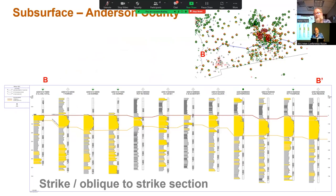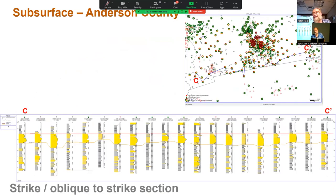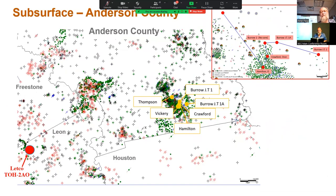This is just a strike section, again, to show you that the Carrizo thickens and thins. And we kind of run out of data right here at the Anderson County border. So that's unfortunate, but that's what we have. But it's still really worthwhile, okay?